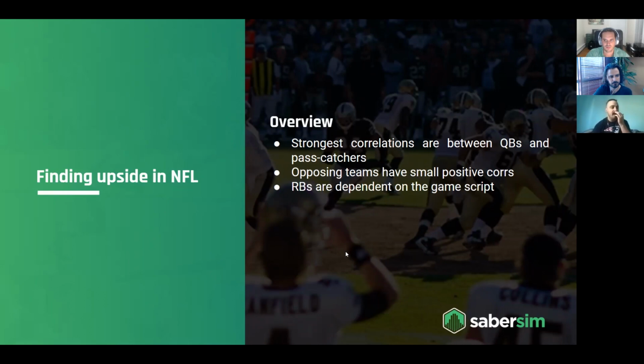So what does this mean for stacking? Well, in general, in optimal lineups, you're going to have probably a QB and a pass catcher, or possibly two or three pass catchers. Maybe a QB with two wide receivers and a tight end, or a QB, two wide receivers, and a running back, or maybe just a QB, a wide receiver, and a running back. And you'll also be inclined to see a wide receiver or a tight end on the opposite team as well.